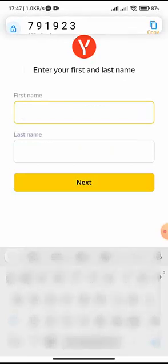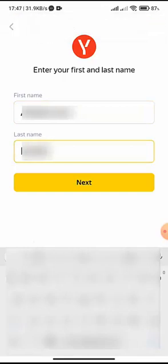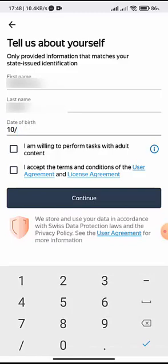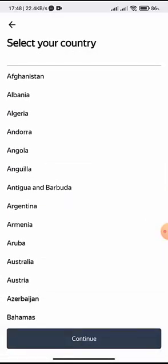Okay, my first name and my last name, and click on next. So after I've filled my first name and last name, it asks me to fill out my birthday, which is this one, and you can check on I'm willing to perform tasks with adult content or not. That's an option. Okay, I'm not gonna do that. I accept the terms and conditions of the users and continue. So I'm gonna select my country, which is Algeria.